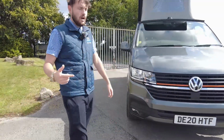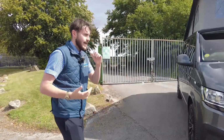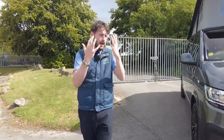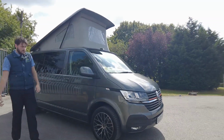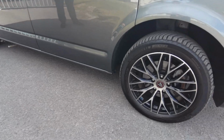Now, when I say it's built upon a Highline specification, the things that are included with that is you've got front and rear parking sensors, heated screen, heated mirrors, automatic wipers, automatic headlights, cab air conditioning, cruise control, alarm on the inside. So I ain't got enough fingers to count them. But yeah, that's just some of the bits it comes with. Colour-coded bumpers, so yeah, we've got loads of stuff on the Highline spec. Nice alloy wheels, obviously on all four of the corners.